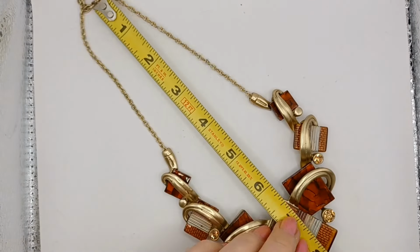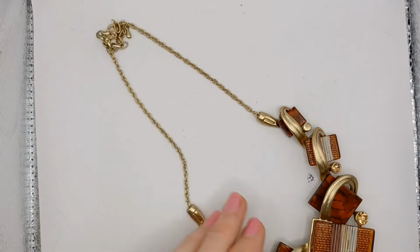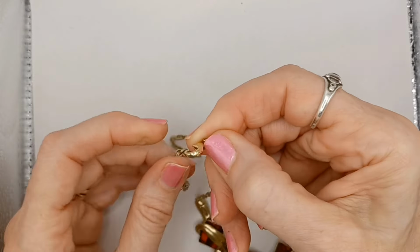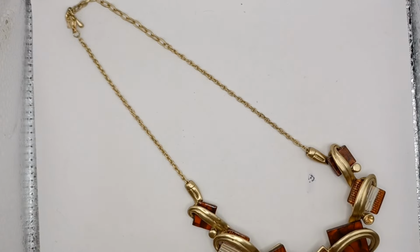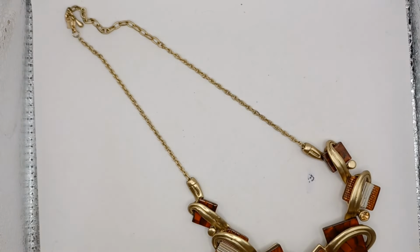Or an artist would wear this. An artist made this, I'm sure. See, it's got a 7-inch drop without the extender. With the extender, it comes all the way out to an 8.5-inch drop.